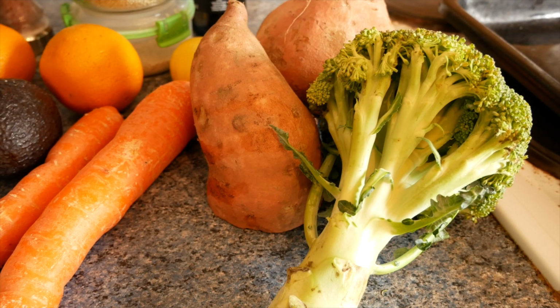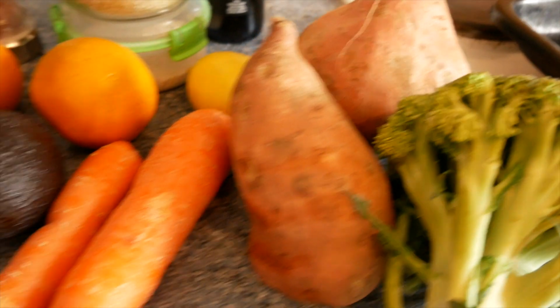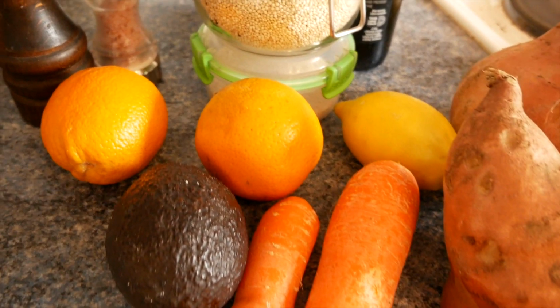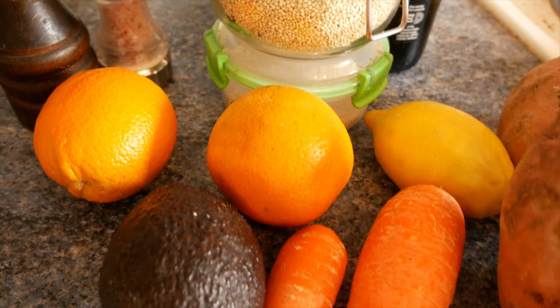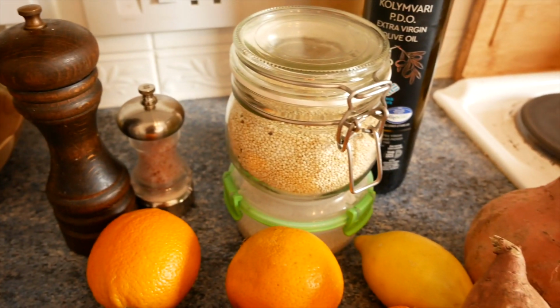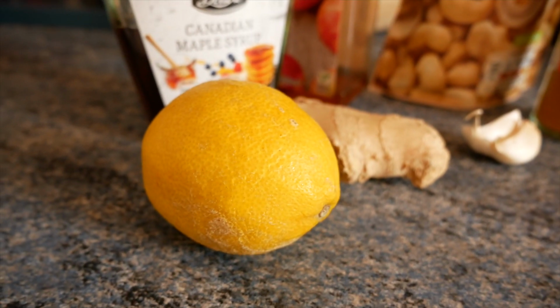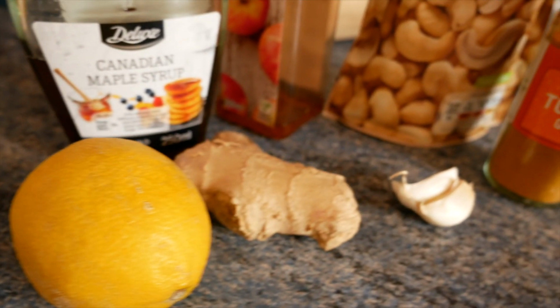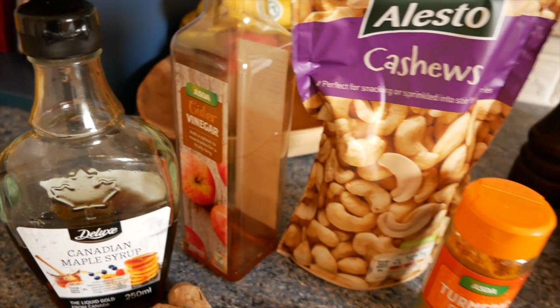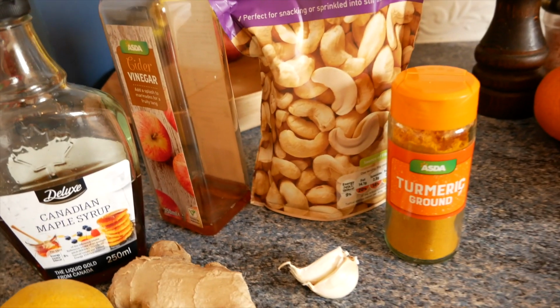So for the Buddha bowl you need some broccoli, some sweet potatoes, some carrots and avocado. It actually normally asks for blood oranges but they didn't have any so just have normal oranges. Quinoa, that's sesame seeds under there in the little box. Olive oil and salt and pepper. It also has an amazing dressing made with lemons, ginger, garlic, maple syrup, apple cider vinegar, cashew nuts and turmeric.